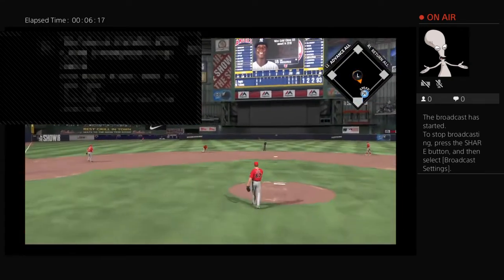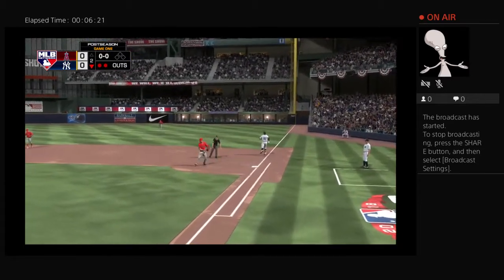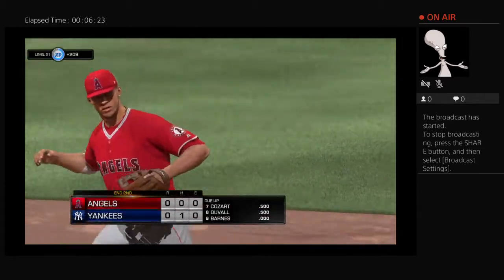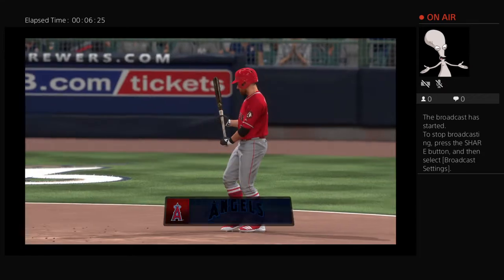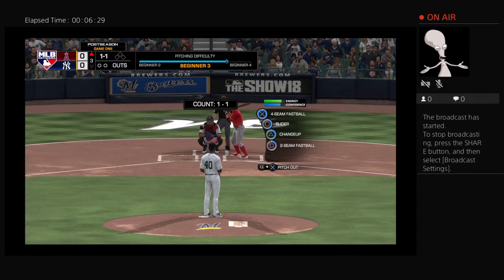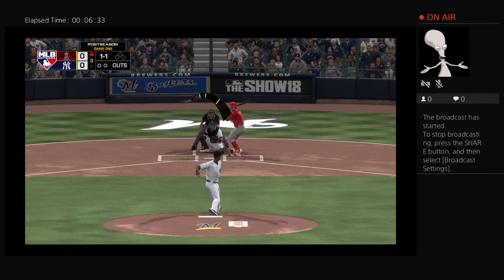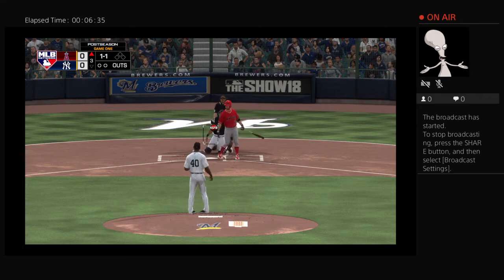Hard on the ground toward short, taken in by Simmons. And the throw just does beat him at the bag, so the side is retired. So into the box now, Zach Cozart, as we are all set to begin the 3rd inning in this one. And he fouls this one off.